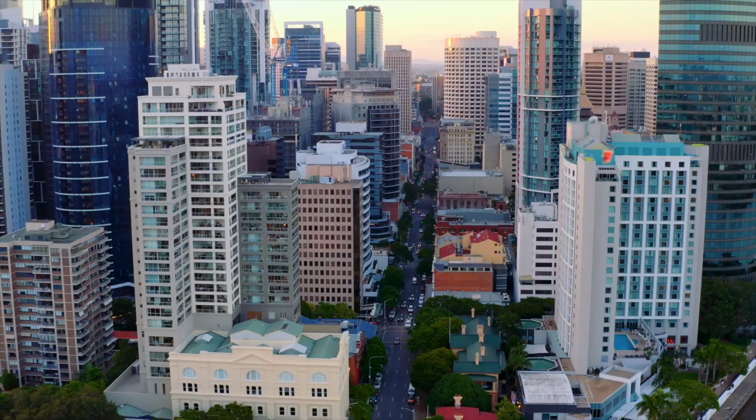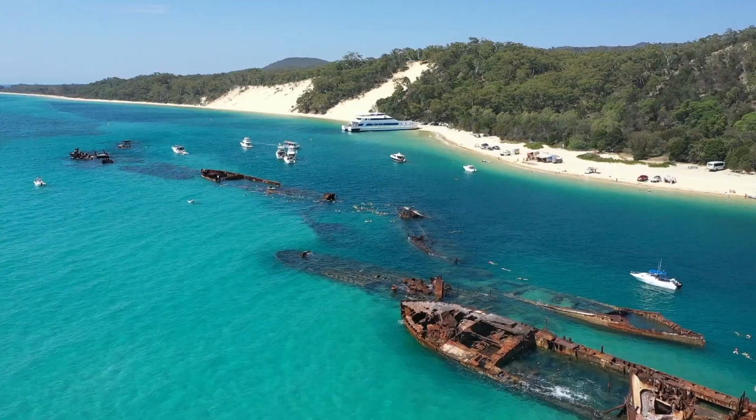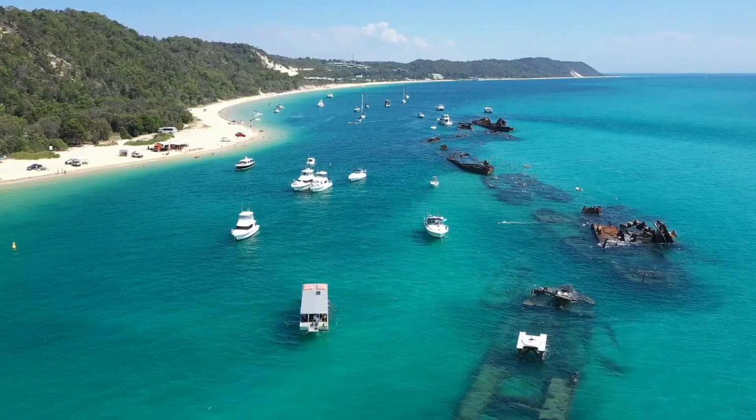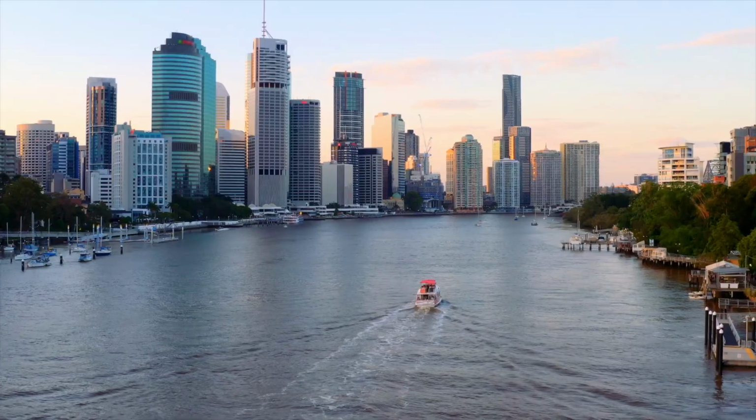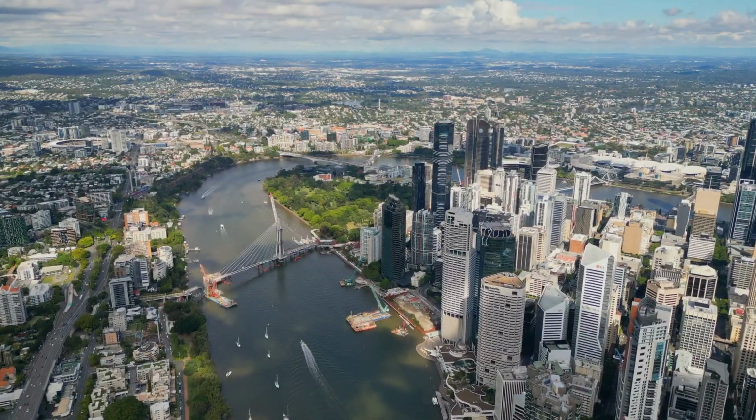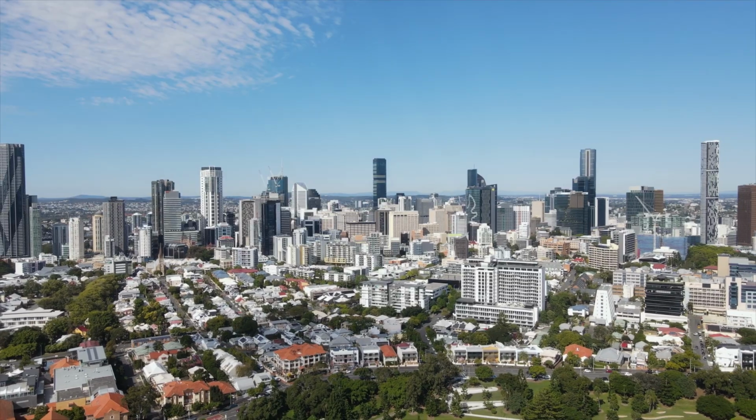Imagine a city where giant bats swoop overhead at dusk, subtropical beaches hide just an hour away, and the locals casually kayak past skyscrapers like it's no big deal. Now imagine skipping it, because everyone told you to go to Sydney instead.